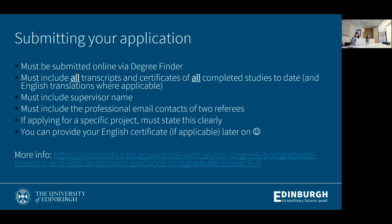Every time you apply, you need to include all your transcripts and certificates of all your completed studies to date. So if you have done a bachelor's degree and a master's degree, you need to provide documents for both. If you are not from a majority English-speaking country, you need to also meet the English language requirements. That can be met via a variety of documents. If you have prior studies in the UK, that can be eligible. Otherwise, you can provide a TOEFL, IELTS, etc.